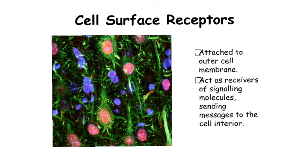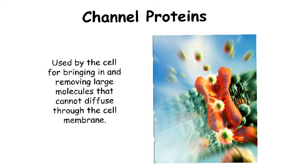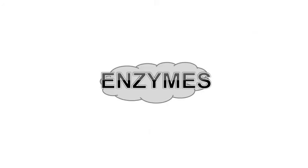On the outer surface of the cells in your body, there are receptors that detect signalling molecules like hormones and send messages to the inside of the cell. These cell surface receptors are also proteins. Also within cell membranes are channels that are made of protein that allow through large molecules that are too big to diffuse through the cell membrane.